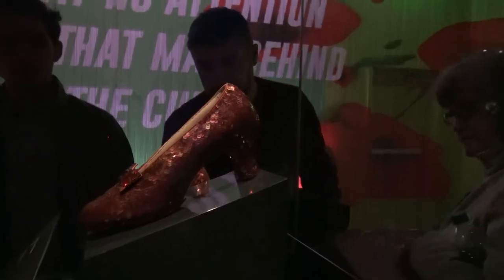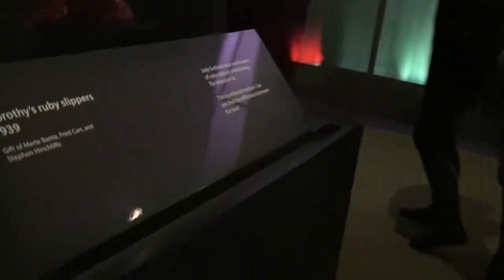There they are, Joy. We have Dorothy's slippers from the Wizard of Oz. Dorothy's ruby slippers. Nice pair. This is a mismatched pair. Judy Garland wore several pairs during the movie.